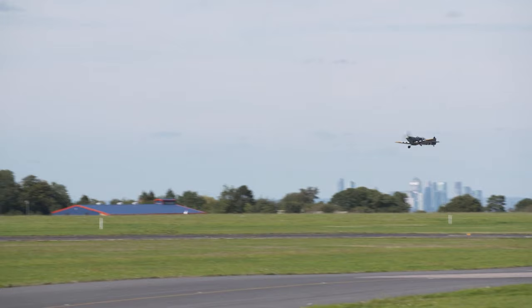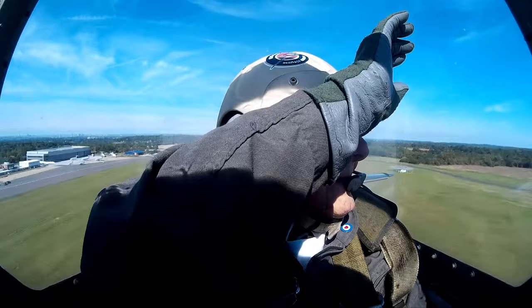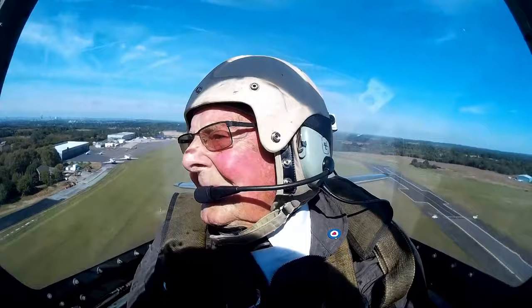He was looking at everything that was going on in front of him. He wasn't looking around us or anything else. He was looking at what was going on, what the gauges were doing. You know, he was back there, wasn't he? Instinct, I should think. Just instinct. Seventy-three years later, George Dunn is back up in a Spitfire.